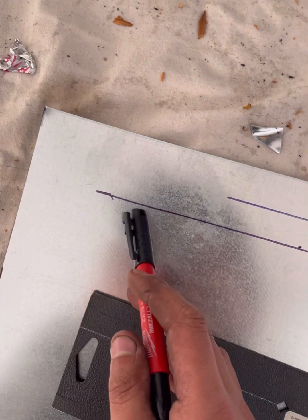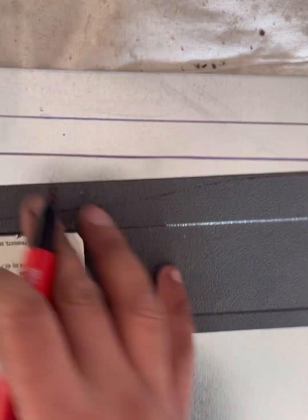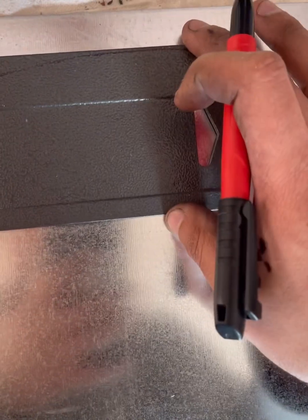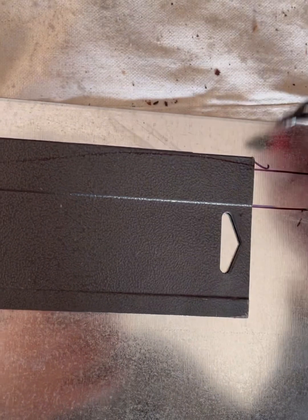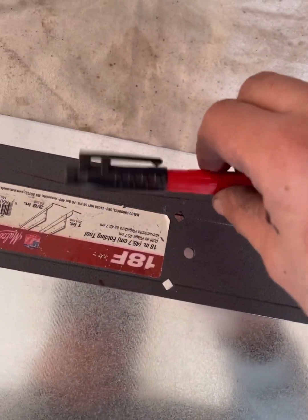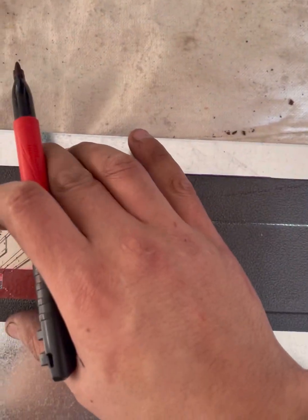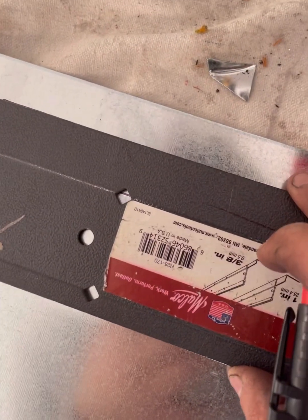So I scribed next to the S-clip, and technically this is my line, and that S-clip is only 1 inch thick. So you see these two holes right here, this one, I'll line it up, and then this will be my real line. So this is what I gotta cut. And by doing this method, you're able to account for any angles. I'll show you guys. So this is what I'm gonna have to cut right now, and it should slide in there perfectly.